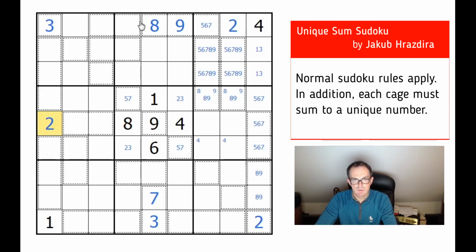Okay. How about, where do we put a 1 along here? Now, if I put a 1 in this cage, I know this cage is a 2-cell cage. It must sum to 10 or more. So the only way I could put a 1 in there is if I also put a 9 in there, and I can't. So this square is a 1. And then I've got the same logic here, look. One of those 2 squares must contain a 1. Well, if I put it here, that will force a 9 into that one. That's impossible, so that's a 1.